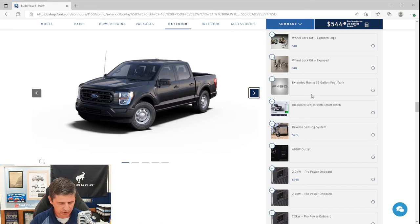Just checking my notes here. Where is that listed? There it is. It is optional on the 101 or 102A equipment group and gives you that bigger 36-gallon fuel tank. We did mention earlier it's included in a couple different packages, but here you can get it as a standalone option. Also, onboard scales with the smart hitch.